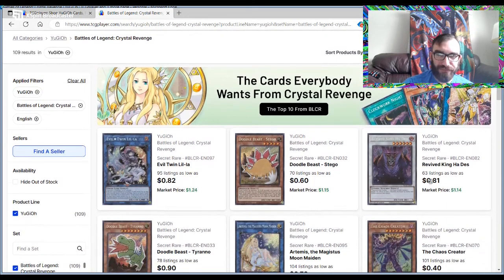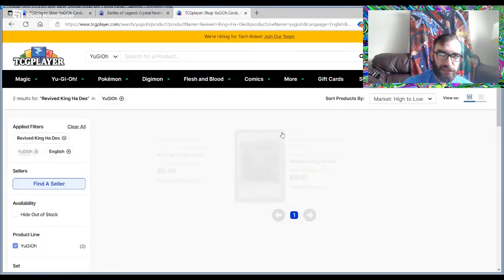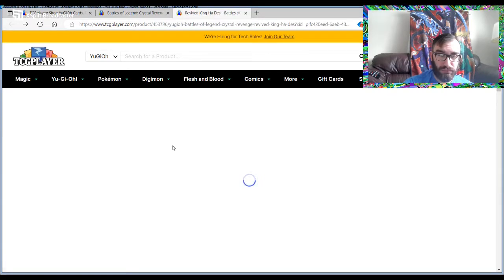This is an interesting reprint. How many reprints does this card have? Three? My guess is three. Two. Interesting.